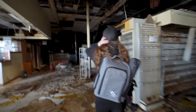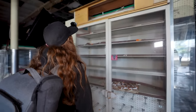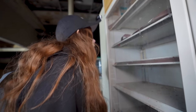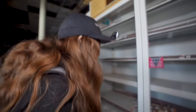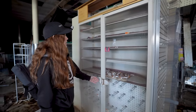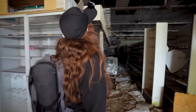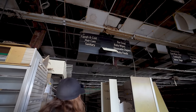Whatever wasn't here was in glass, which would have been like what? I don't know. Probably liquor. Night tablets. Oh, medicine. Aspirin. Yeah, it's medicine. The whole thing, I guess. Yes, you would have to just open it. Interesting. Cough, cold. Hair care, sanitary, soap, wipes, baby diapers, all that good stuff.